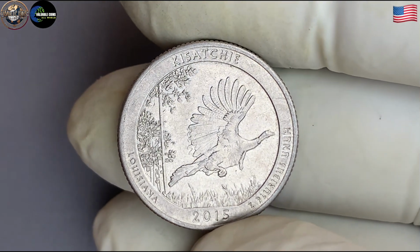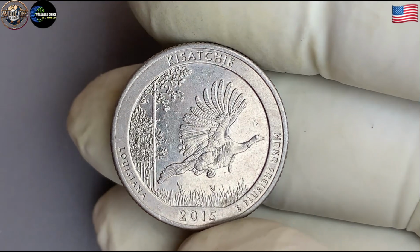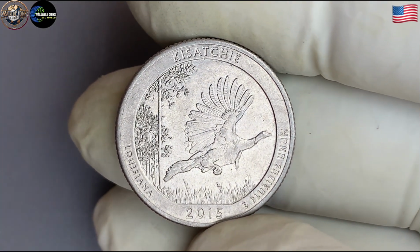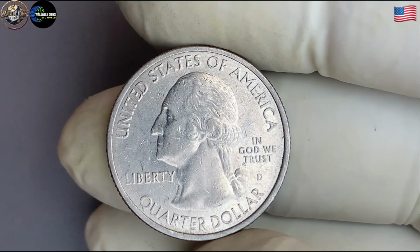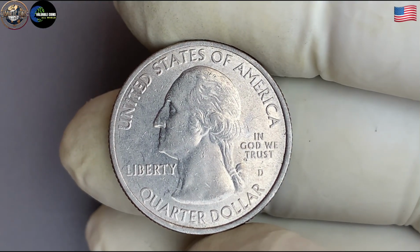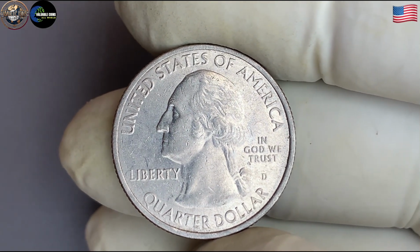Additionally, there are certain features that can increase the value of a coin even further. For example, some quarters from the 2015 Kisatchie series may have slight imperfections or unusual characteristics that make them stand out. Collectors pay close attention to these details, and even small variations can cause the value of a coin to rise. Another important aspect of coin value is its condition, also known as its grade.